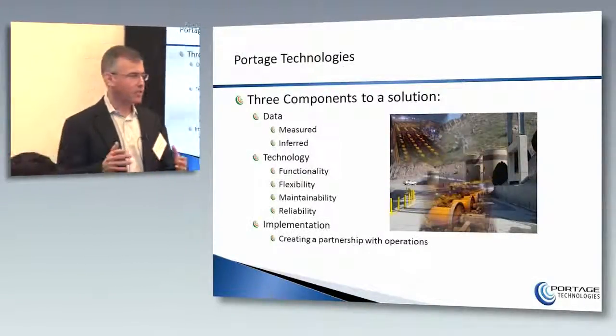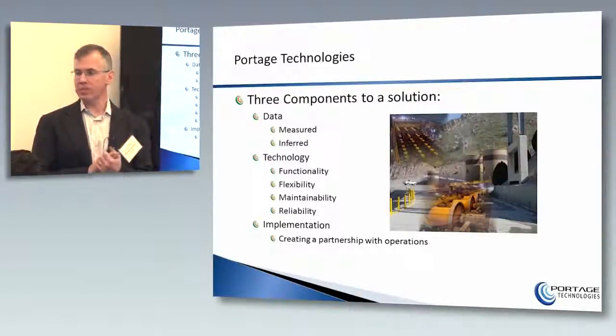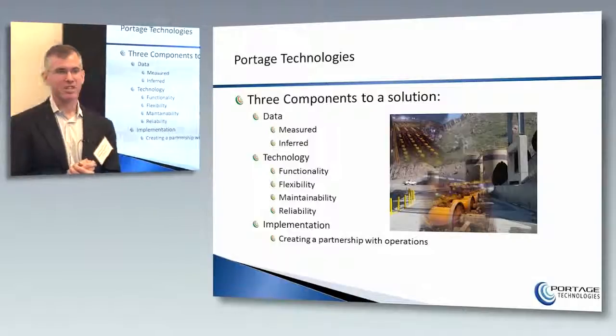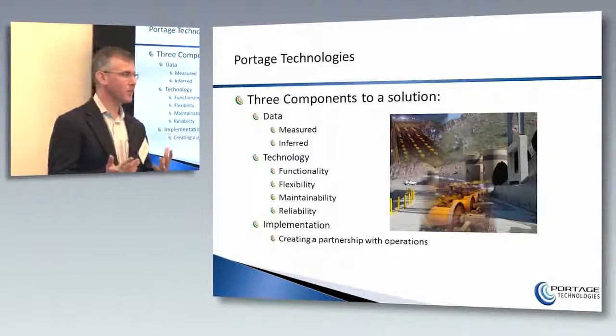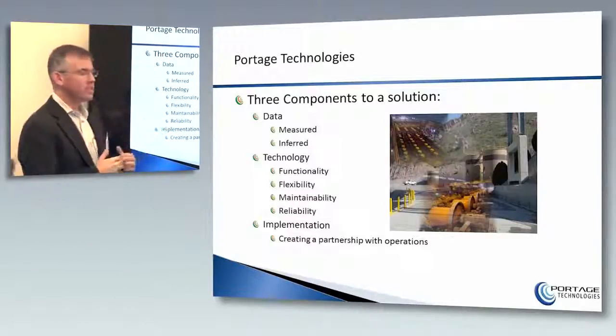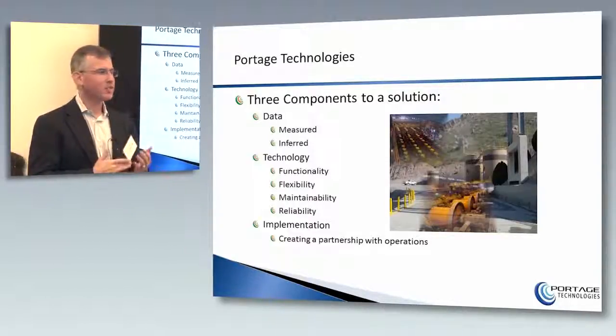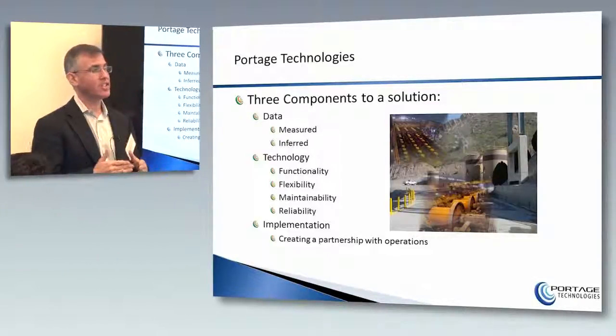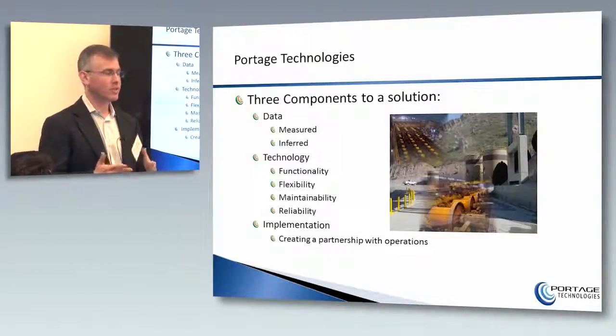When we look at any sort of solution, there are always 3 components. The most important contributor is the data, right? Garbage in, garbage out. You can only manage what is measured. You have to have that measurement. People often focus on technology next, but in actual fact, technology, I would put third, because technology in and of itself does not give you a solution.